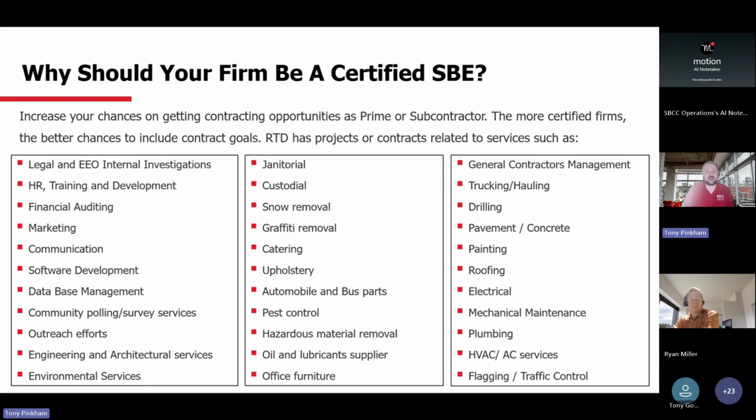A lot of people think RTD, they think we are mostly heavy construction, but we do have a need for all different scopes of work. So people think RTD, they think trains, light rail, that's great. But we have all different types of work that we need to get certified firms in, so that they could help us with these types of solicitations, this type of work. Anything from HR, training and development, to software developers, engineering, architectural services, a big one, janitorial, custodial, snow removal, graffiti removal, all big ones.